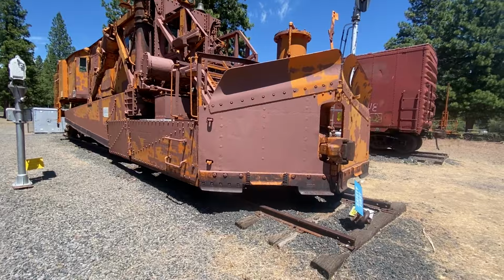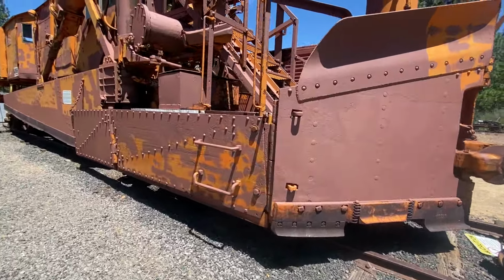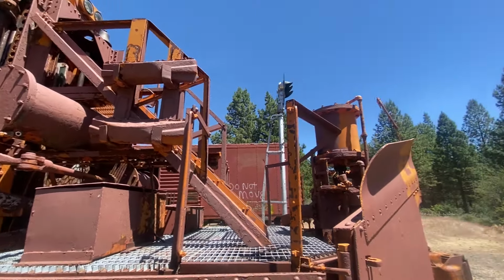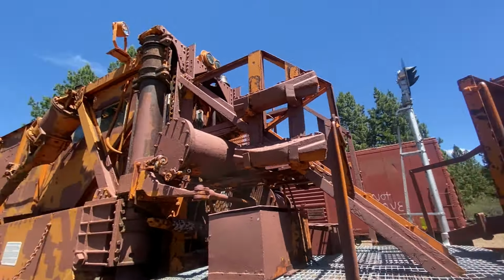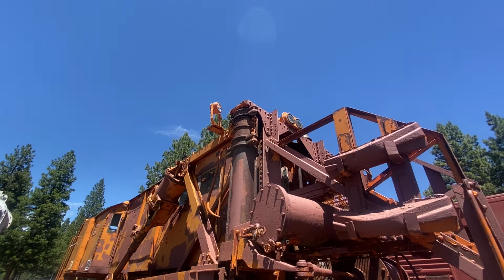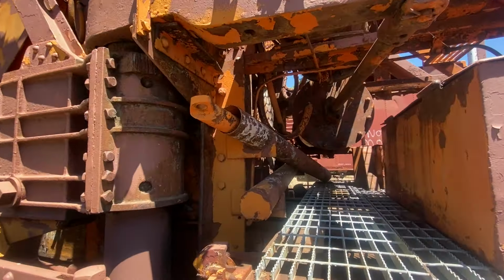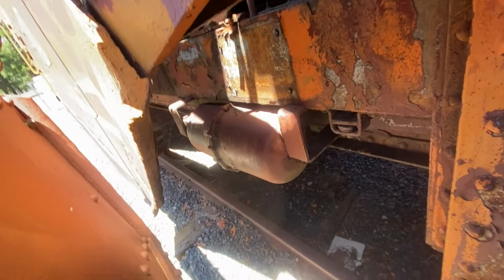This design is more similar to the Weyerhaeuser snow dozer that I showed you first, where it has movable wings and a movable nose to help move material and snow out of the way. This could also be used for spreading ballast or bringing ballast up to the shoulder of the railroad to groom the sides. Extremely versatile piece of equipment.